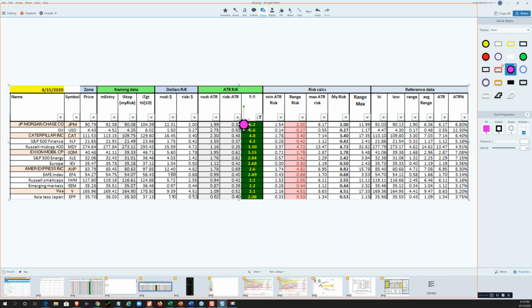So everything that's on this list is at least 2 to 1 reward to risk ratio using this mechanical framing data that I'm showing here. And this is based on a purely mechanical entry, 5 cents above today's high, and then using the range risk as the trailing stop, and then using the 10-day high as the reasonable upside swing target. Then the rest of this information gives you the dollars at risk and what the reward value is. So there's $12.31 of reward and $2 of risk, and that computes to 6.2 reward to risk ratio.